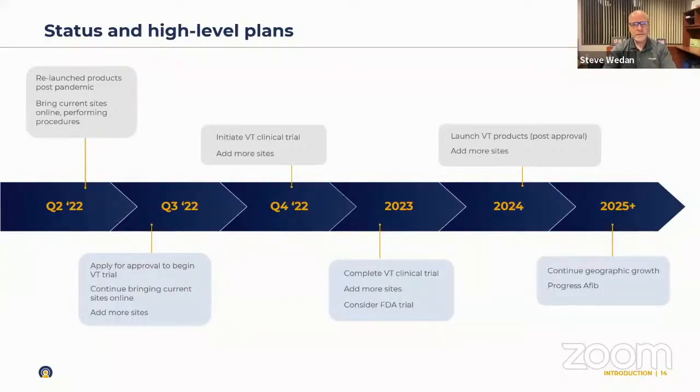Yeah, so there's some scale to it. I lost my train of thought.